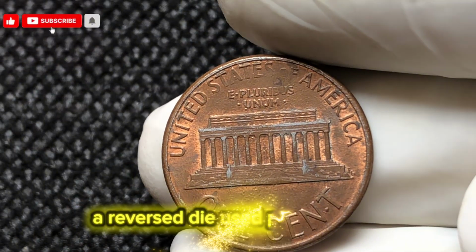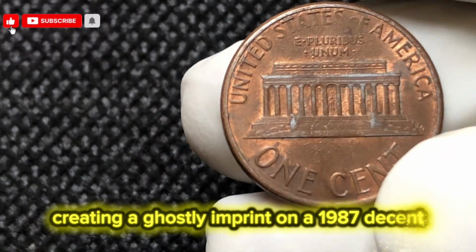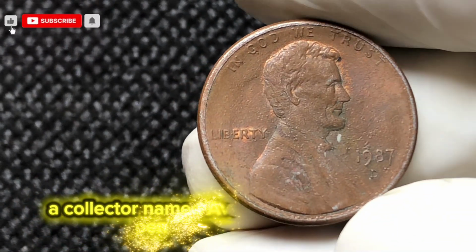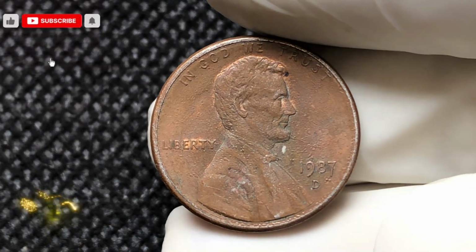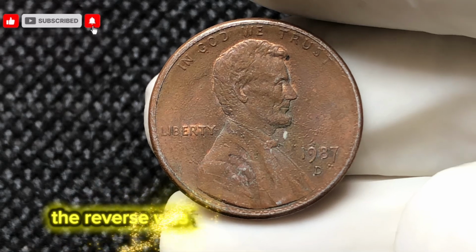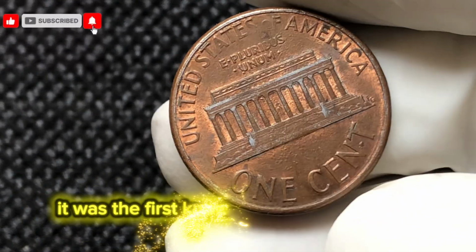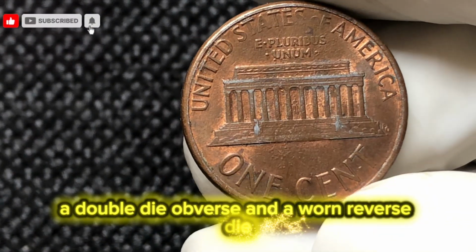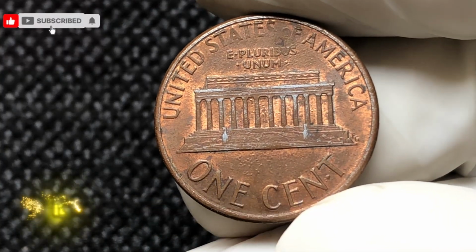A reverse die used past its prime, creating a ghostly imprint on the 1987 D cent. But the twist came in 2024. A collector named Ava discovered a 1987 D penny with a double die obverse. Lincoln's profile showed slight doubling in the date and mint mark. The reverse was weak, matching Joel's error. The coin was authenticated. It was the first known example combining both errors, a double die obverse and a worn reverse die. The numismatic world buzzed. This wasn't just rare, it was unique.